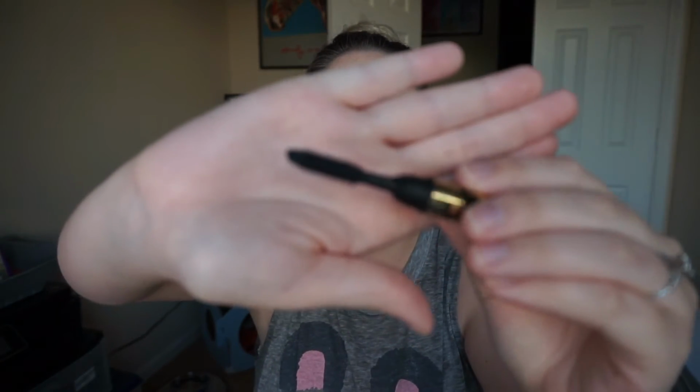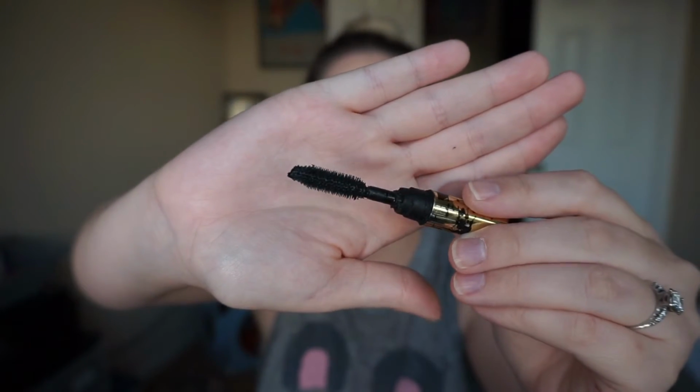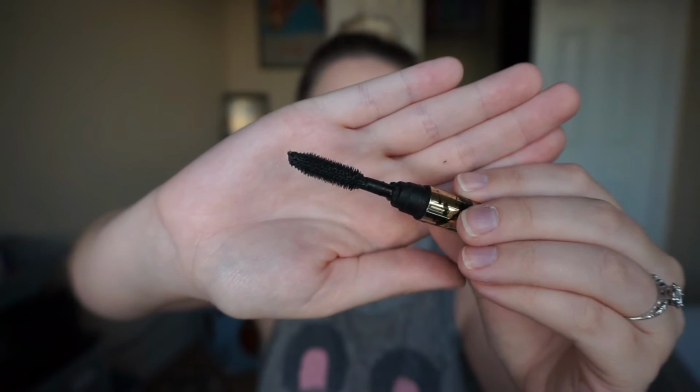Oh, it's amazing. It reminds me so much of, it's like They're Real by Benefit, but better. It makes your lashes even thicker. So if you're not a fan of a super clumpy look, you probably wouldn't like this, but I love the formula. And again, the brush really reminds me of Benefit's They're Real. It thickens your lashes more, in my opinion, than Benefit does.